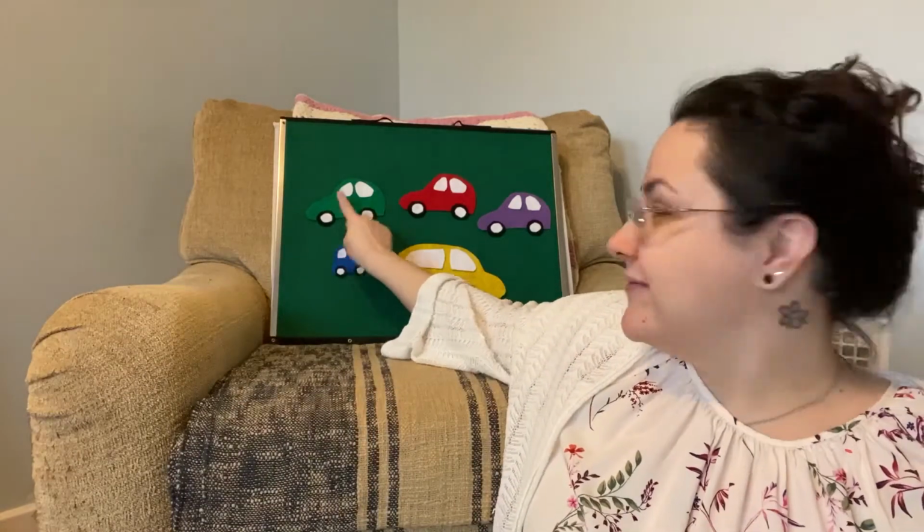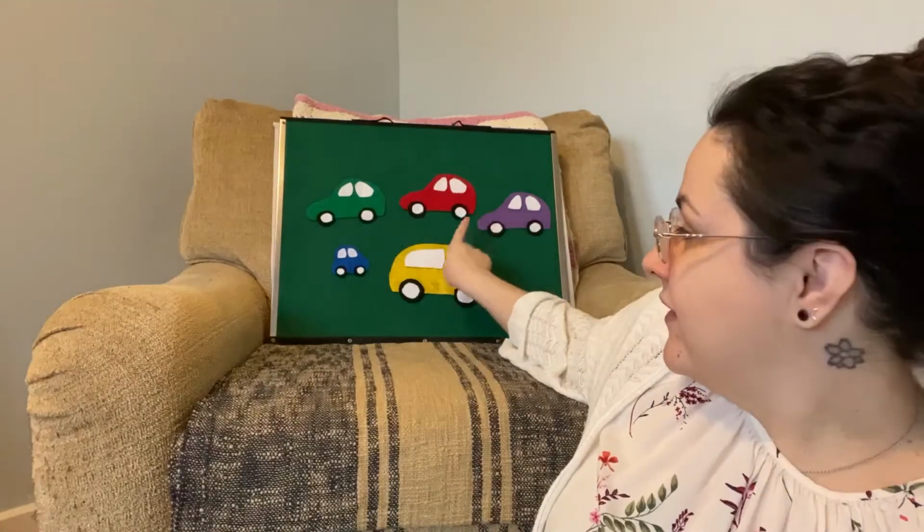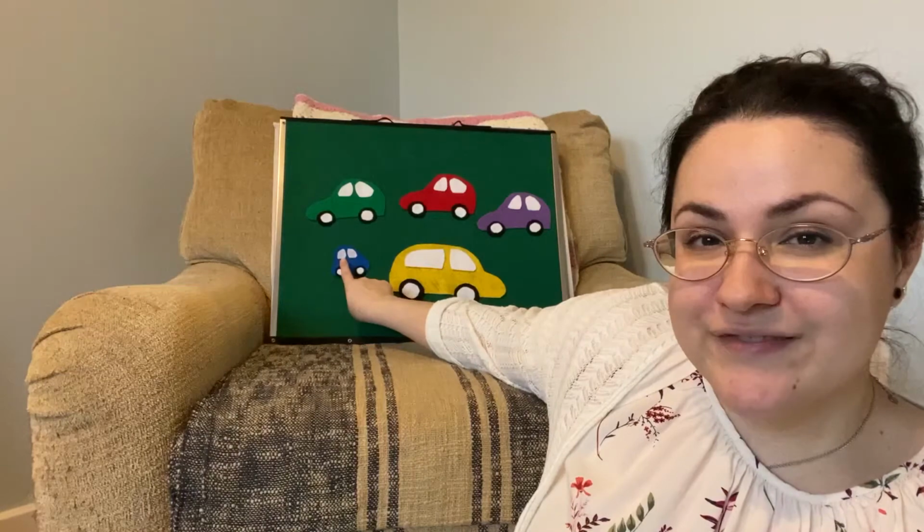Want to count with me and see how many cars are on my board? Let's start here. 1, 2, 3, 4, 5. There are 5 cars on my board.